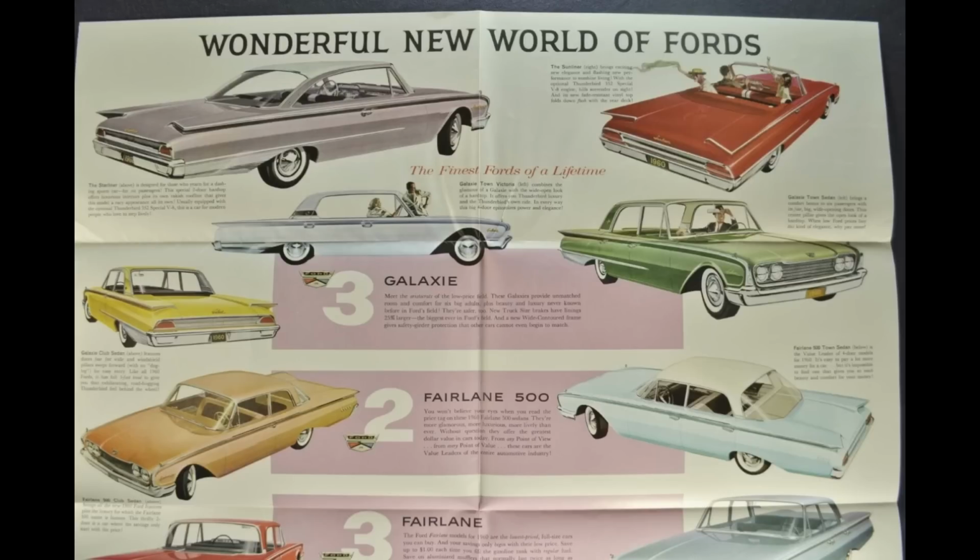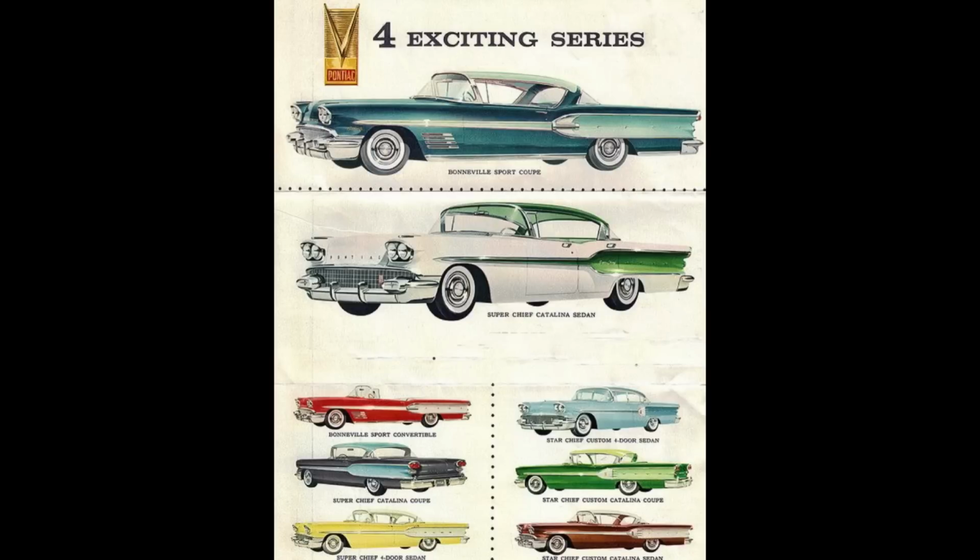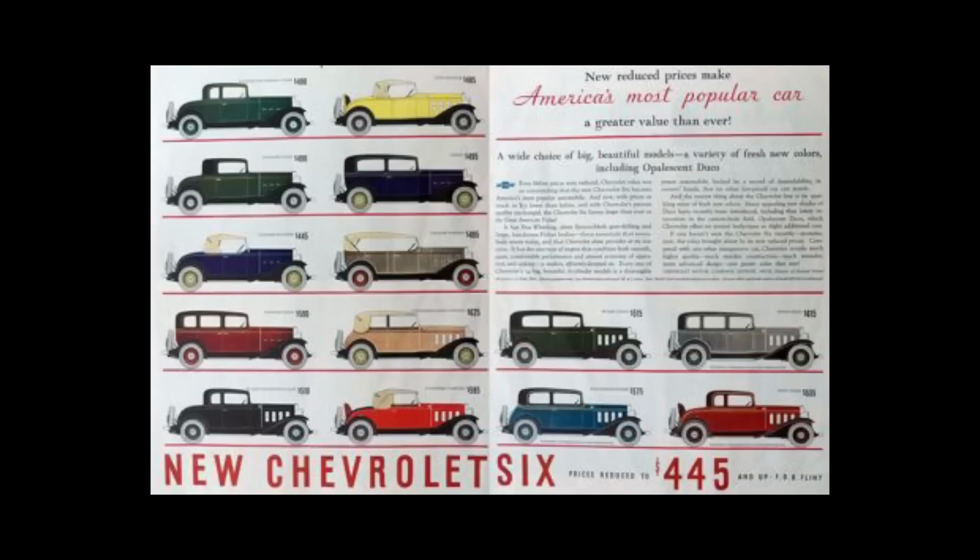By the late 1960s, the models start to become their own, much like what we see now. Yes, people could argue and say that there were different models in the 30s, different body options, but when World War II hit, they just offered one body style and just trimmed it out differently. 1960 is when they start going back to what they were doing in the 30s, if that makes any sense.